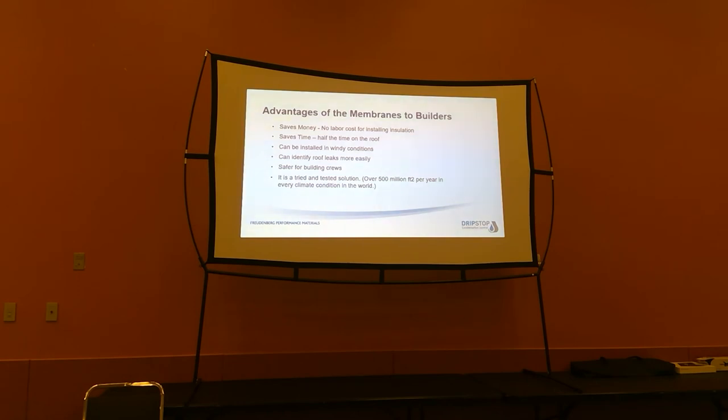So, what are the advantages of those type of membranes to builders? Basically, you're cutting one step of the construction process out. The biggest advantage we got is you cut time and cut money. There's no more going up with a slab tacker on a windy day trying to get the insulation paper barrier tacked down. It arrives, you roll formers put it on.